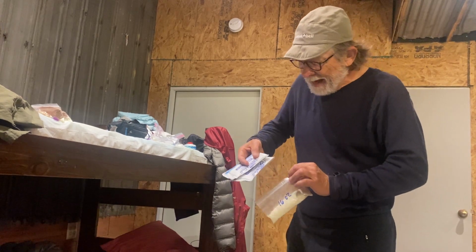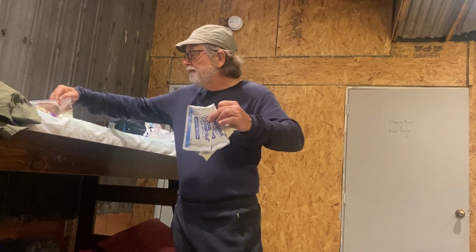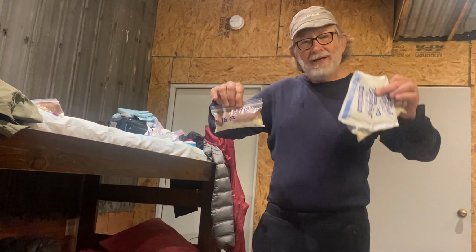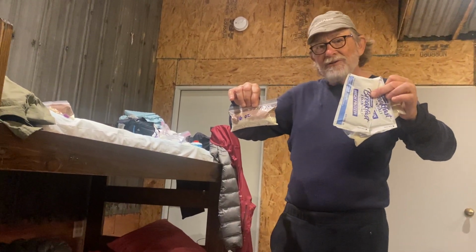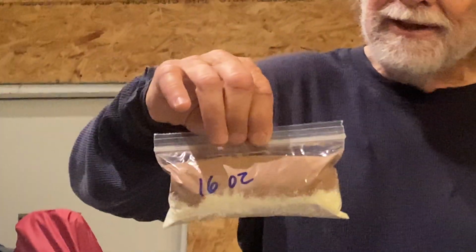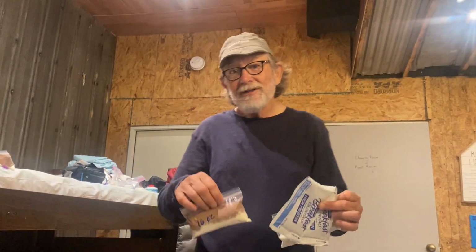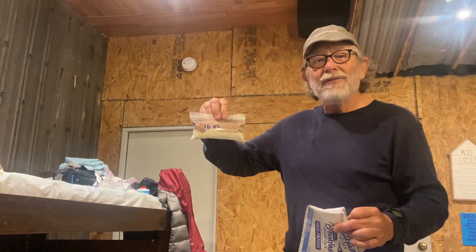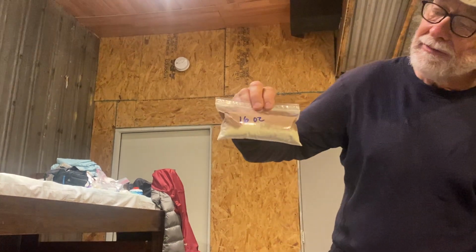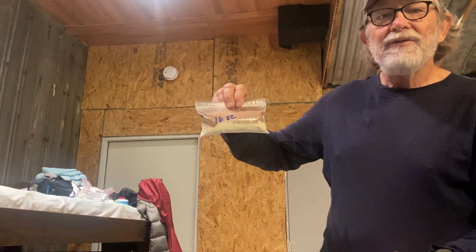But there's all this packaging and waste. So what I've done is I put the Carnation Instant Breakfast into the plastic bag with the dry milk. So now I eliminated the weight of the two paper packages and having to deal with that trash and carry it on the trail. And you can see it's almost got this layered look. It's really cool. The level of efficiency has been great.